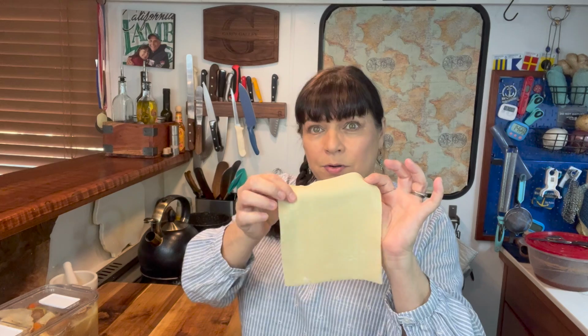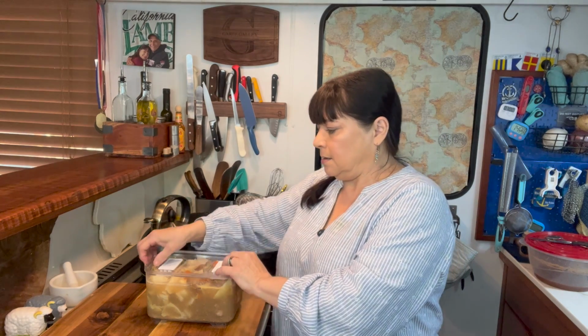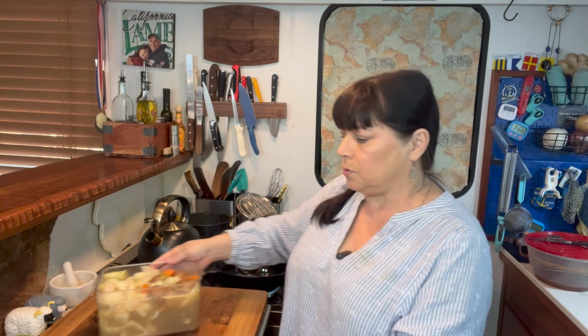So what you're going to need is some large egg roll wrappers, and these are normally found in the produce department at the grocery store. So if you go looking for them, that's where you can find them. I've got my corned beef and cabbage that's left over, and I'm going to separate my corned beef, my cabbage, and some carrots. I'm not going to do the potatoes, although certainly feel free to if you would like to, but I'm not going to do that for the egg rolls.